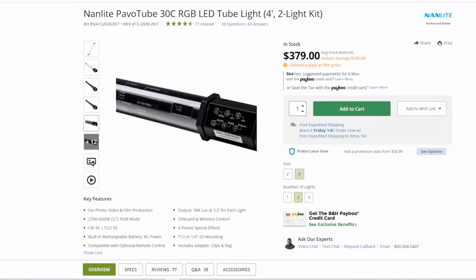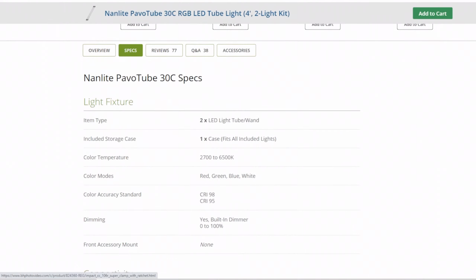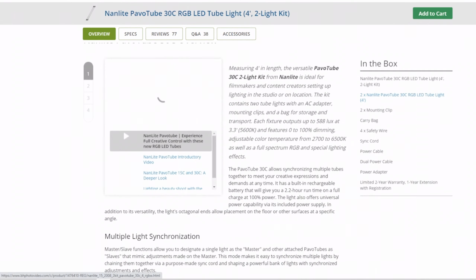So for the Nanlite Pavotube 30C highlights, it says on B&H they're for photo, video, and film production. The output is 588 lux at 3.3 feet for each light. They also have a wider CCT range, which is 2700 all the way up to 5600 Kelvin. They also have an RGB mode, onboard and wireless control. This is a little bit weird. The CRI says 95 on B&H on the overview, but if you jump over to the specs, it says the CRI is 98, somewhere between 95 and 98. I think that has something to do with the CCT values.